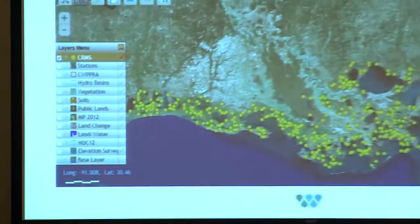I mean, it actually says scientific evaluation in the statute, which is really quite good. Focus on vegetated wetlands. One of the things that eventually happened with that was the establishment of this very extensive coastal monitoring system focused on vegetated wetlands. You will note that there are no stations in the open water bodies here. It really is all about the wetlands.